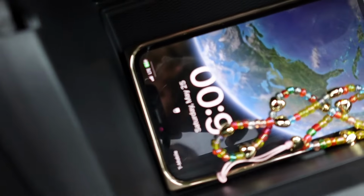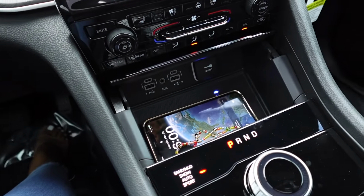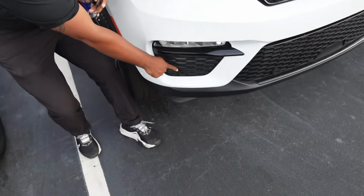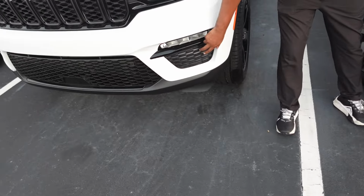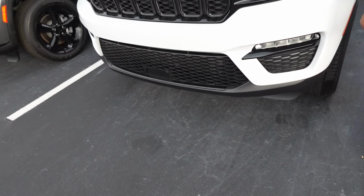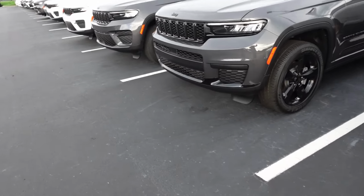That thing is charging. I don't know if you can see or not, but it's charging, with the case on it. Luxury two, you see the circles? I got front sensors here. Even on this regular Limited, I do not have front sensors right here. On the Altitude, and this that looked like an L. That's an L. That's an Altitude L.